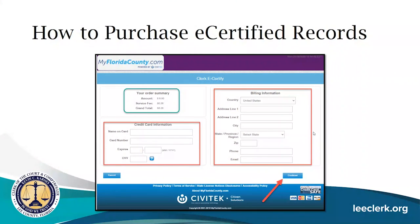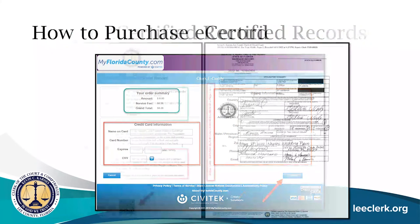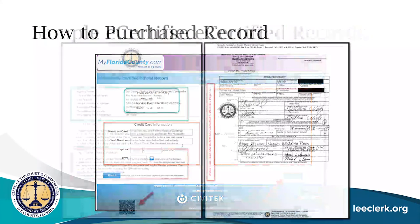This will bring you to our third-party credit card processing site, which is My Florida County. So because this is a third-party credit card processing site, there is a fee associated with paying with a card. At this time, that fee is 3.5%. So I will be paying 3.5% of whatever it is that I'm purchasing. So of $8, that's 28 cents. So in total, this document is going to cost me $8.28.